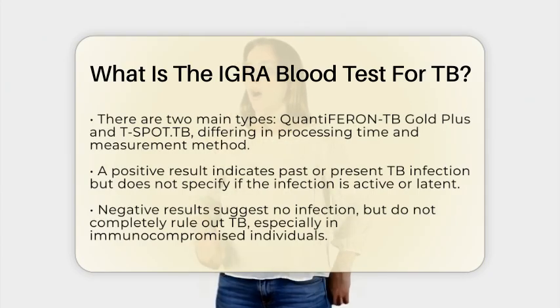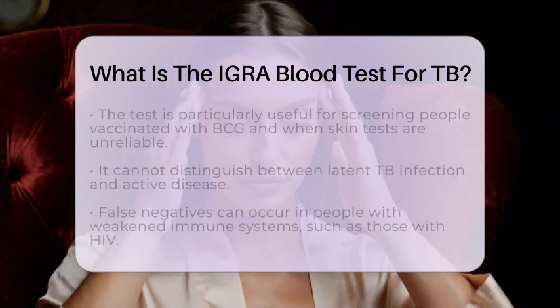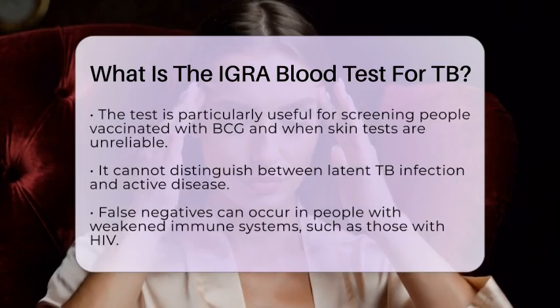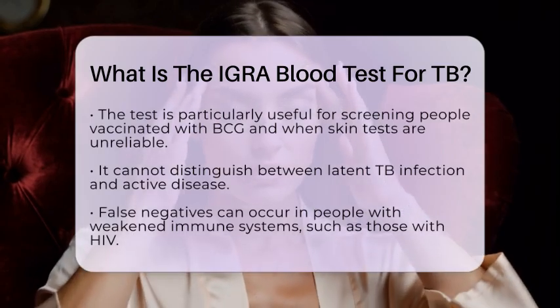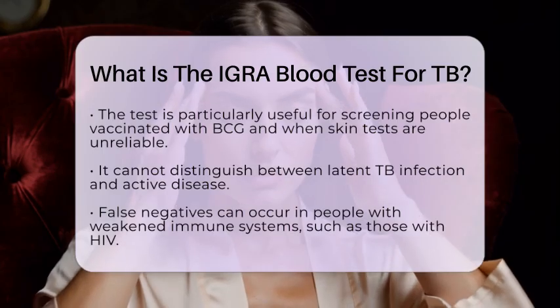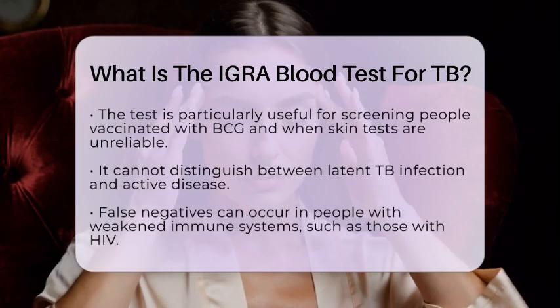A positive IGRA result suggests that a person has been infected with TB bacteria at some point. However, it does not tell if the infection is active or if the bacteria are dormant, which is known as latent TB. A negative result makes active TB or latent infection less likely but does not completely rule out infection, especially in people with weakened immune systems or if tested too soon after exposure. Sometimes, the test may give an indeterminate or invalid result, which might require retesting.